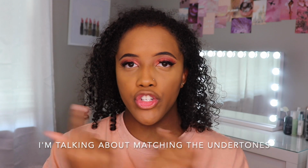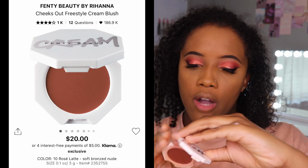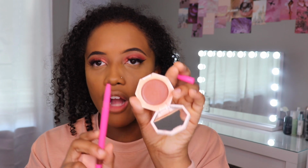When you are doing your blush, try to have your blush match your lip color. Nine times out of 10, if you feel like your color palette is looking weird, it's because the tones on your cheeks and your lips are not the same. You don't want to have a super pink, cool-toned blush with a really warm brown nude color. It's not gonna look good.